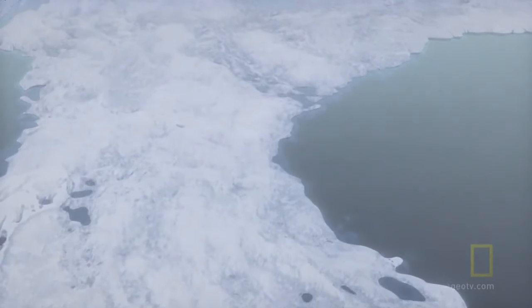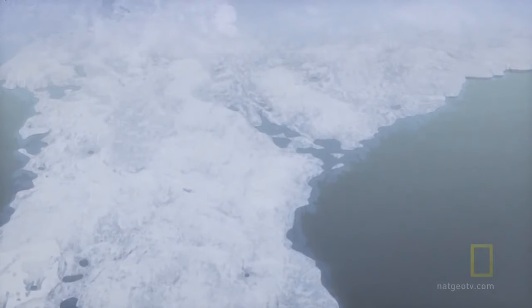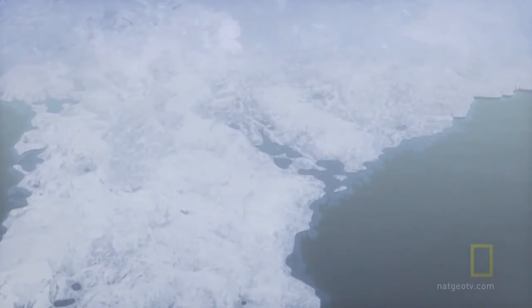It's a bridge between two vast continents. A gateway that takes humans from Asia to a new world, the Americas. They're the last great continents to be colonized, the last great human migration, and the first Americans.